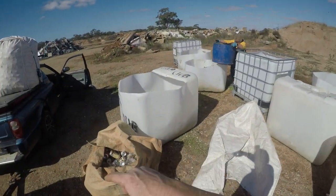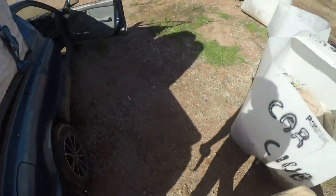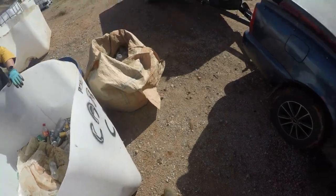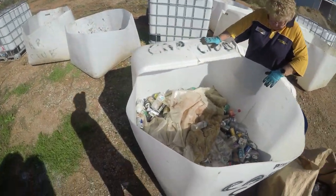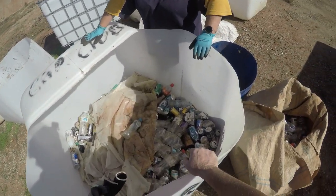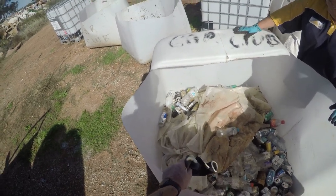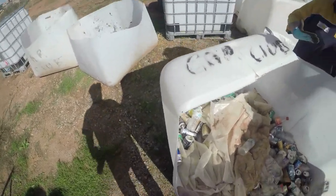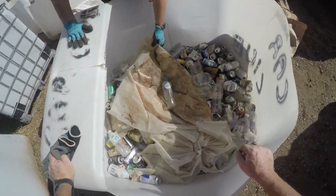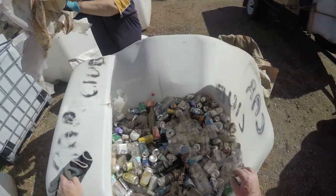We've got 3, 4, 5, 6, 7, 8, 9, 10, 11, 12, 13, and this one's number 14. They came around and asked me if I wanted to keep going with it and get more of it. I said, if it's not going to landfill and going in a hole, yes. So we made a deal that he gives me a message and I come and pick it up. Anyway, I better glove up and help June finish this one off.